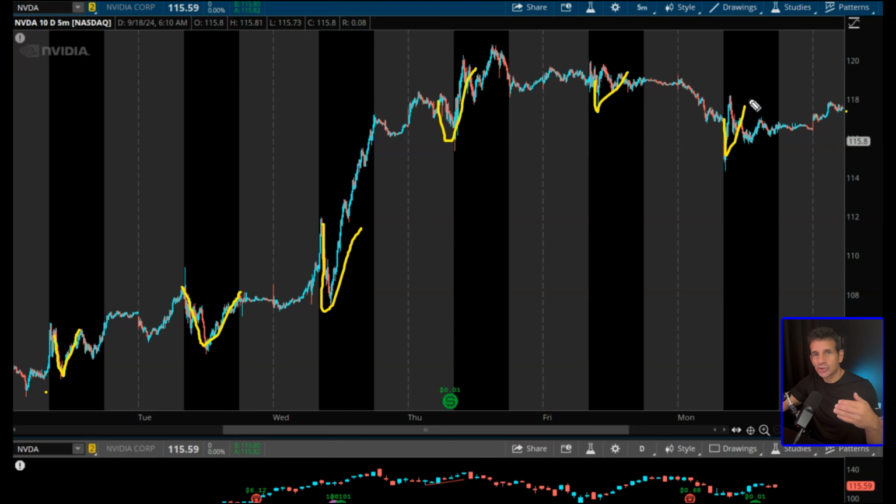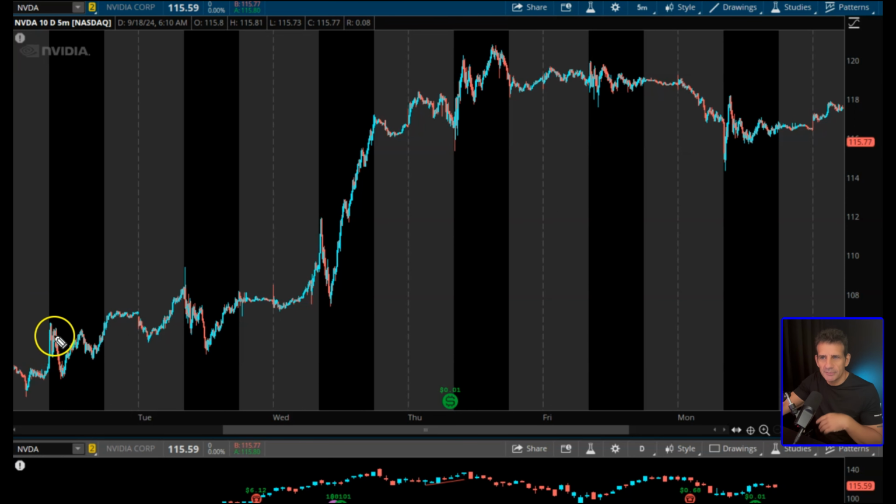So 6 straight days, there's been some form of check mark pattern. Now, take a deeper look at this and how these check marks are being developed, because this is where the nuance comes in. So let's start back here on this day. You'll notice that NVIDIA takes off right out of the gate. Looks like it's going to be a breakout, just sucking in the longs, right? It's like, oh, this is going to rip. Everybody's got to get in. They're all FOMOing. They're diving in. They're just hitting market orders.